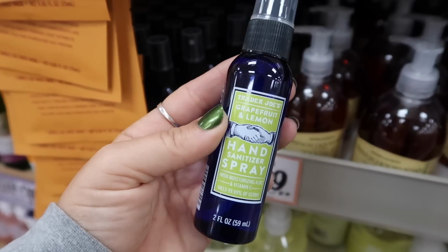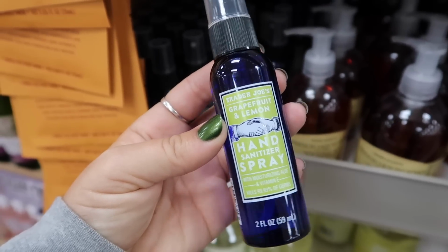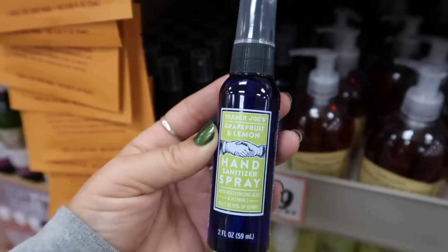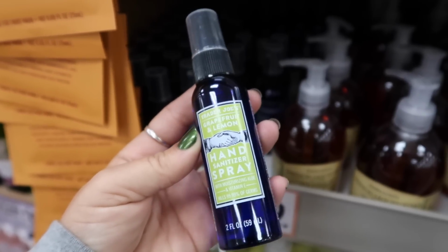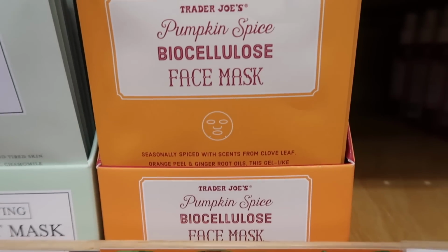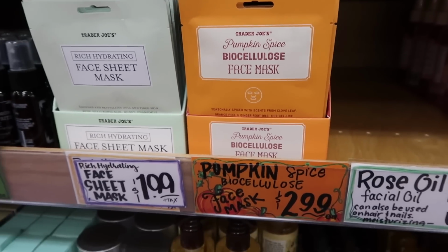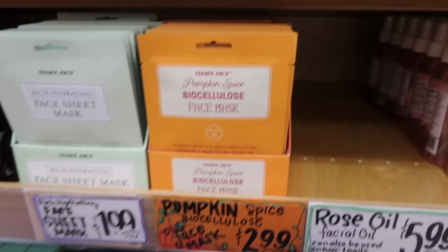I'm probably going to mention this in every Trader Joe's video, but this hand sanitizer spray is literally the best. I keep it in my backpack when we go to Disneyland, and it's also in my purse and in my car. I also noticed there's a pumpkin spice face mask. I'm wondering if it's like the sheet mask, but just scented differently? Might have to try that.